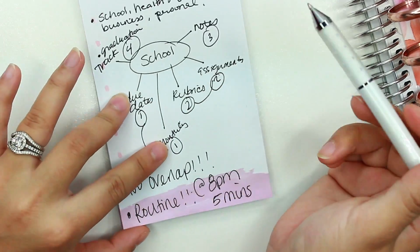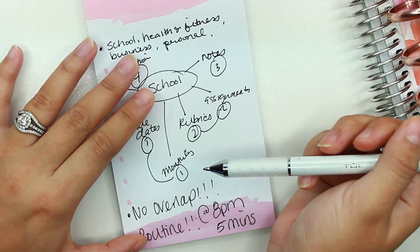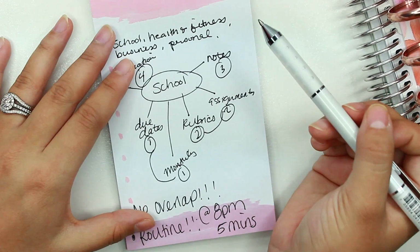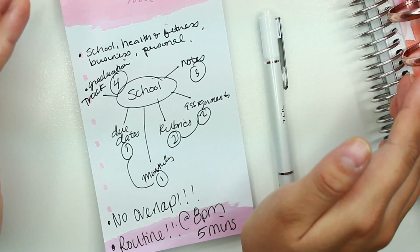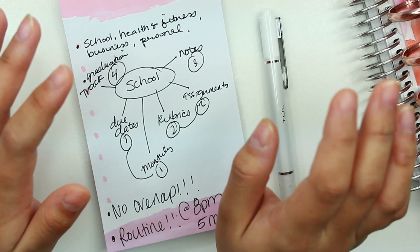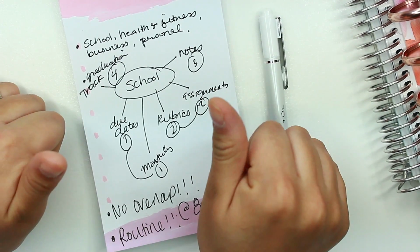So as far as having multiple planners, it's definitely possible. These are a couple of my tricks and a couple of the things that I do and that I've always done. And so I hope that if you decide that you want to try it, you use a couple of these and they're helpful. And multiple planners are possible. I used to think that they weren't, but they definitely are.